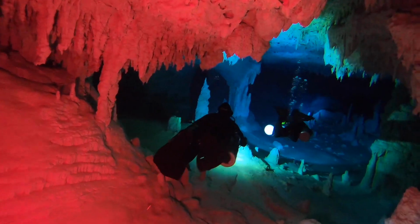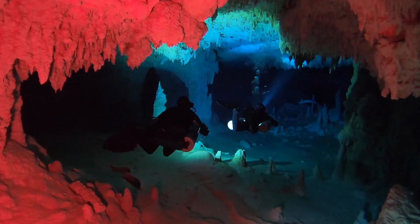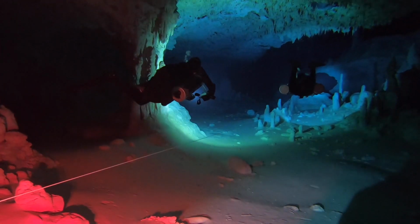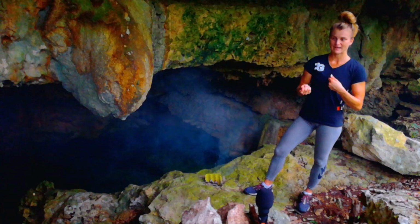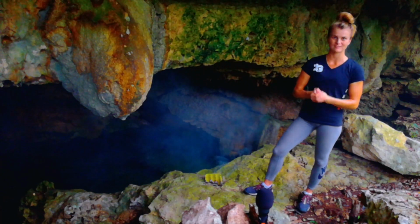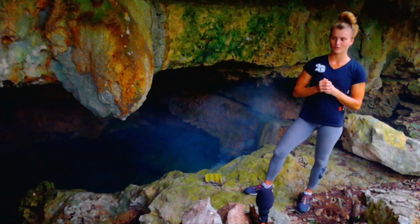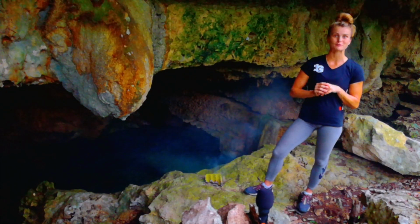What I would say personally makes it special is that it's really white inside. There are some really white rooms, and on the bottom of the cenote you can find pieces of charcoal that are actually from the ancient inhabitants of the area who used it as a shelter. So it really is like diving through history.